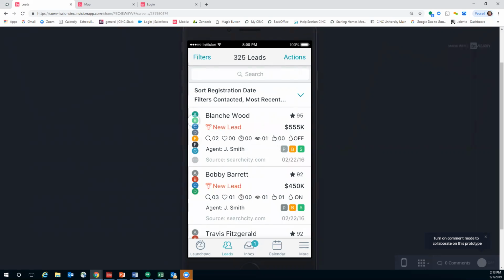Down the left side here, where we see these little blue circles, or green and blue circles, are going to be where all of your labels will end up if you decide to apply leads with different labels that you've created. You'll also see the source from where they came from. And this star with the number next to it, that's going to be the quality score. That number can range from anywhere from 0 to 100. And a good quality score is about 70 and above.